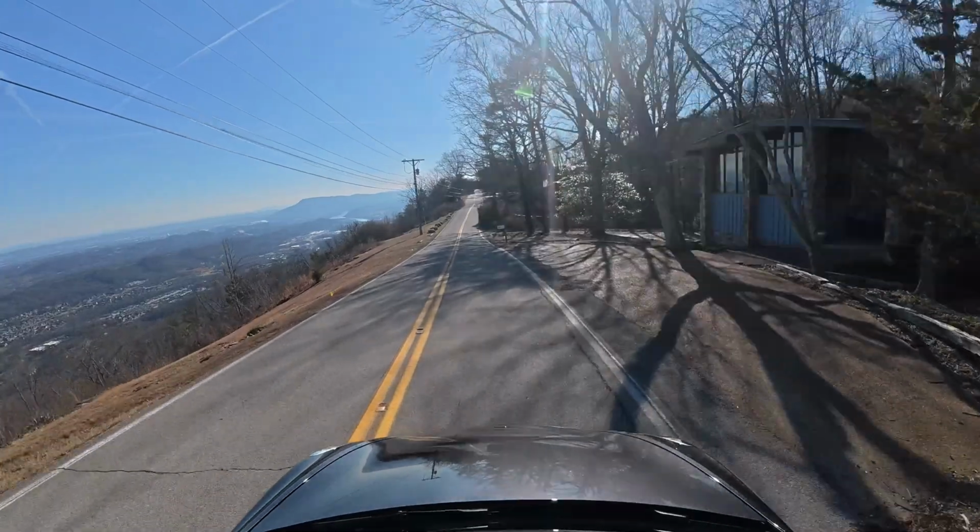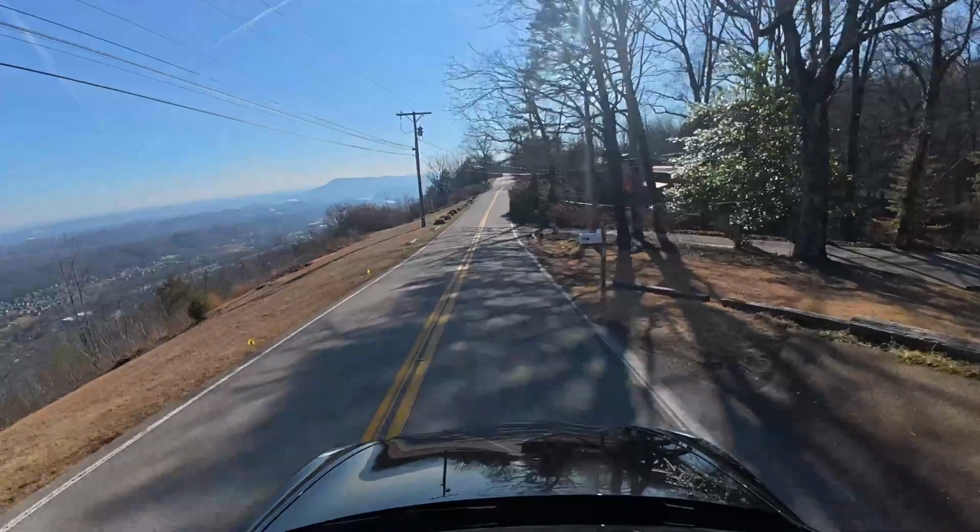One of the biggest reasons that people are moving to Signal Mountain is the incredible neighborhoods. There really is a bit of everything up on the mountain. There are some charming cottage style homes that have historic characteristics to them. There are newer construction homes, and then there are some homes that were built in the past 20 to 30 years that are still quite nice. And there's also a wide range of price points up on the mountain.